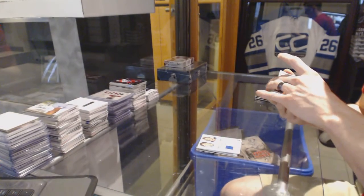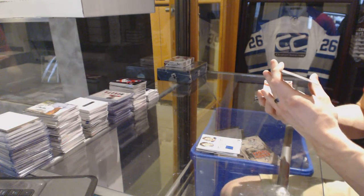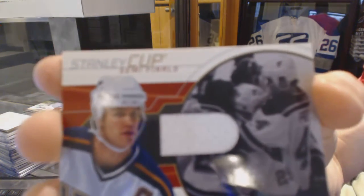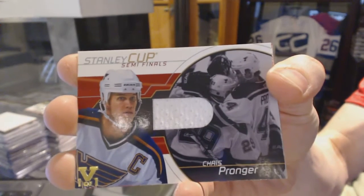We've got a Be a Player Memorabilia Game Used Jersey Gold 1 of 1 for the St. Louis Blues, Chris Pronger.